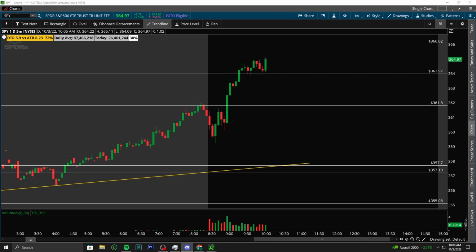If you're just now entering trades, you should be entering very light and taking scalps, because anybody who's already taken the better breakout has already shed most of their profits, if not all of them, and are looking at these last couple targets. Again, the levels are 365, 366, and 367.